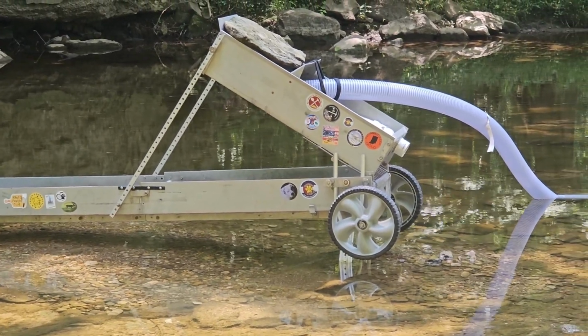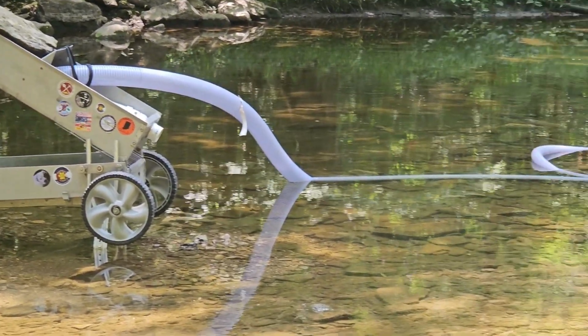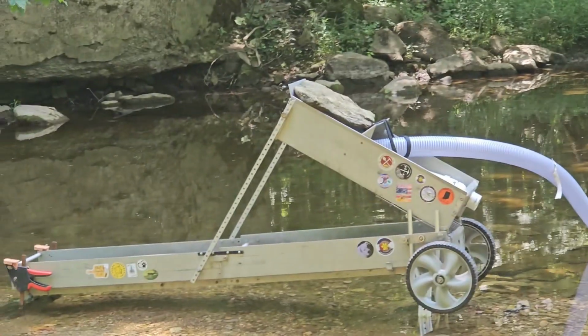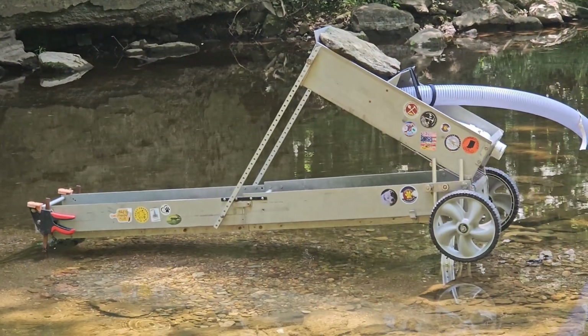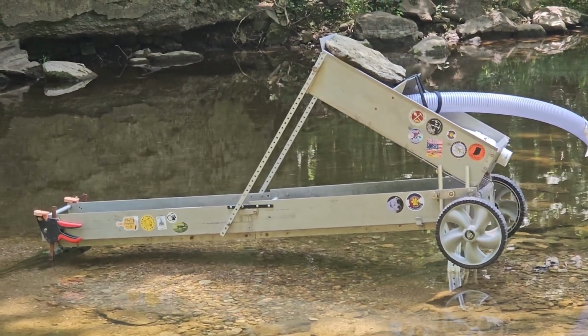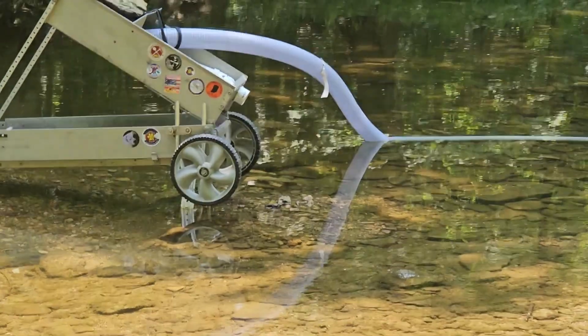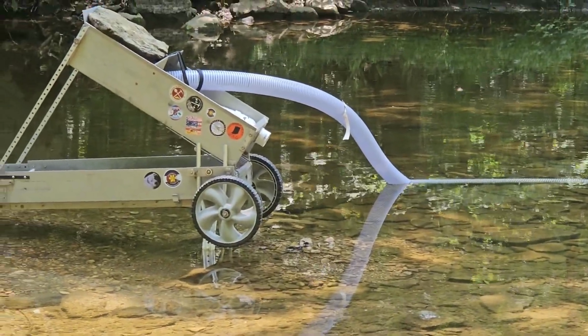So since we're running solo today, we're just going to work right here where we're at. So, I can pick that whole box up by myself and move it. It's a little awkward, it's a little heavy, but it's not horrible. You don't want to carry it all the way up there, for sure. But it rolls great on them wheels.